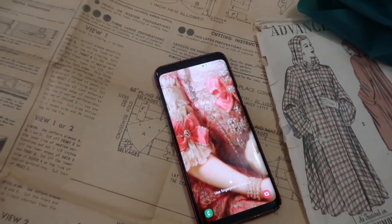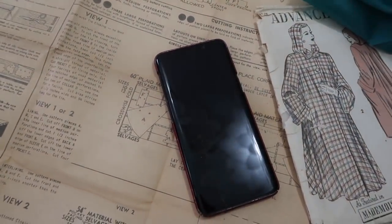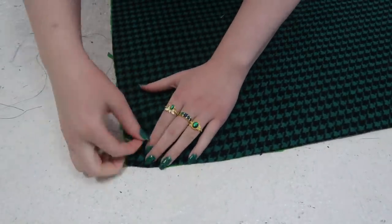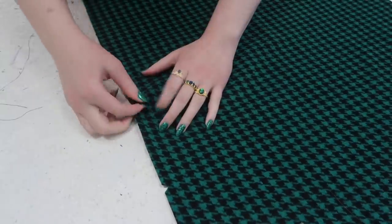It's currently almost 12:30, so that's going to be my goalpost, that hopefully I can finish this coat in either 24 or 48 hours.